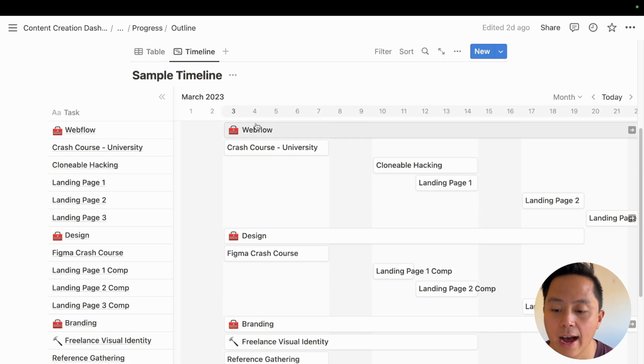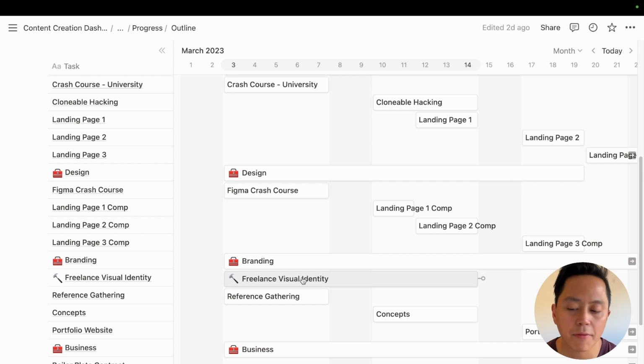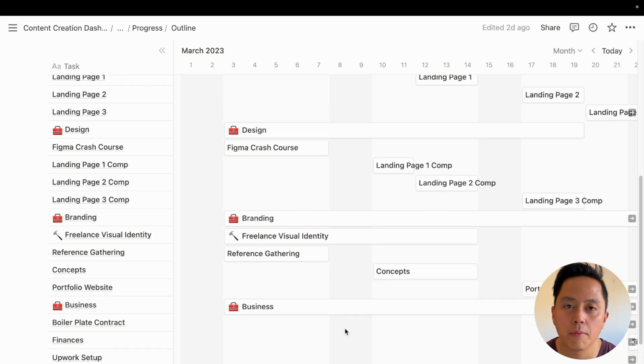Because you already have the Webflow crash course, as well as the Figma crash course, the reference gathering part of this really should just be 15 minutes, 30 minutes, probably not even an hour per night, or you just select maybe 2 or 3 days within the first week. As long as you're just spending a little bit of time exposing yourself out there to designs, to other freelancers, that's really all that matters there.